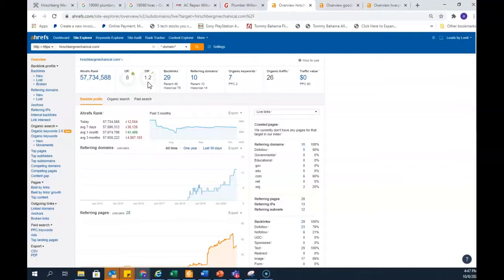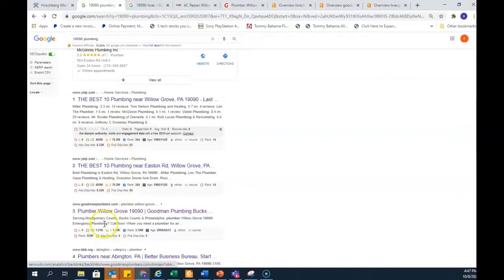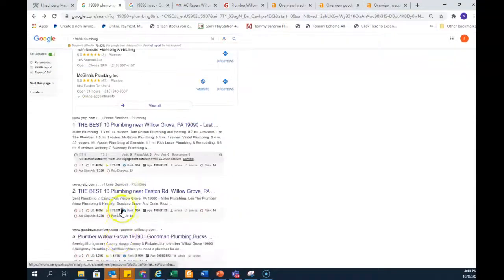Because I will tell you this, a lot of people will not always click on the ad. They're going to click on the organically ranked people on page 1. This guy doesn't need to pay for ads, so more people are inclined to click this person because he's the number 3 position on page 1, whereas if you scroll to the top and everybody's paying for this, it doesn't always work as well compared to that.